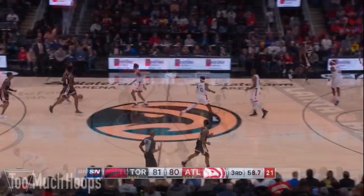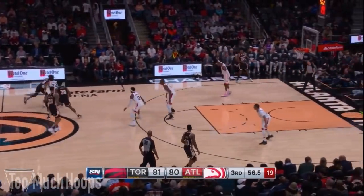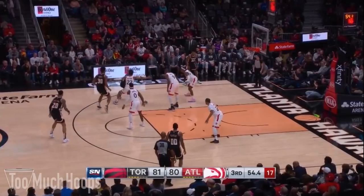And now Trae Young has the ball with McCaw on him, and McCaw's pressuring right up on him because he knows the other Raptors have his back and help position behind him.